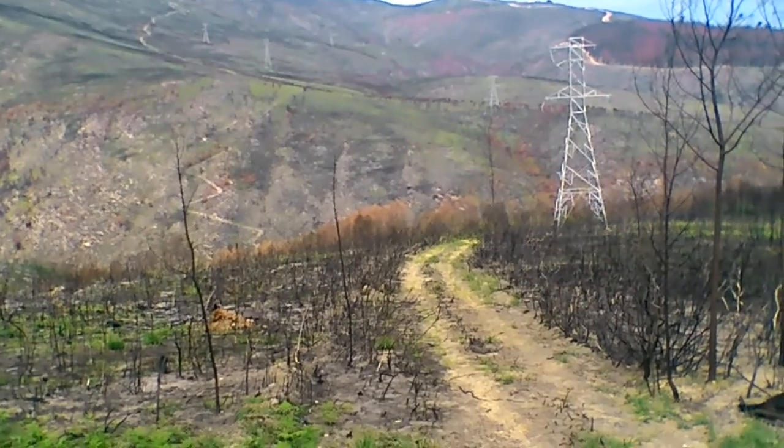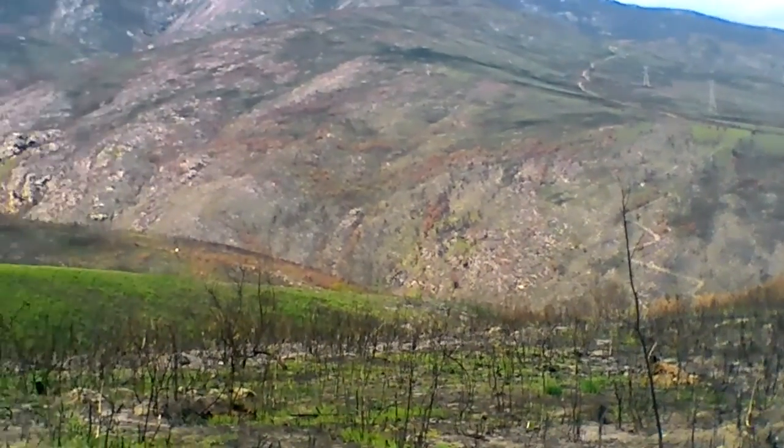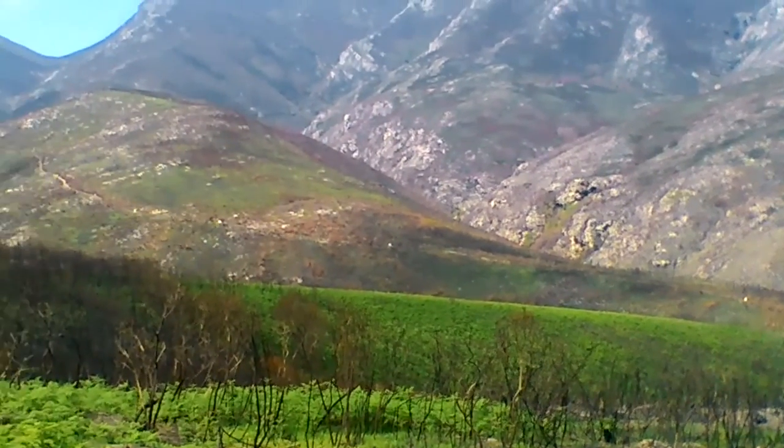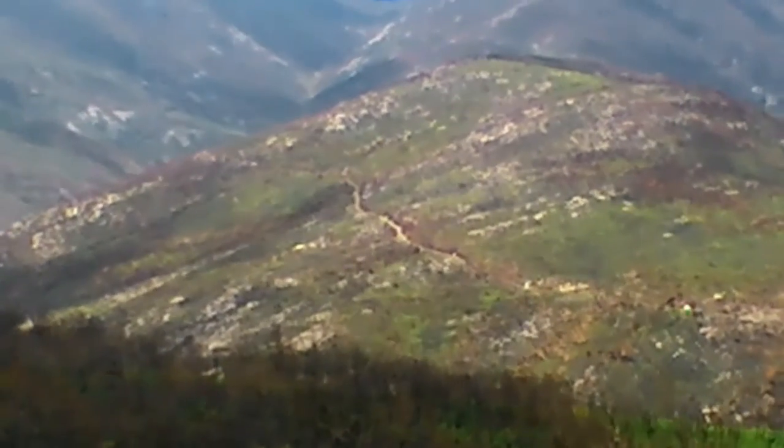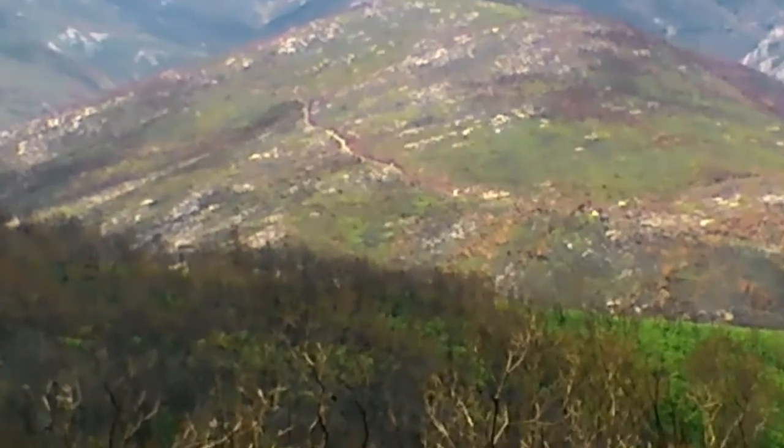I'm not familiar with this path. Apparently, it will go across that hill, according to all I've been told, but we'll have to see when we get there. Okay, here goes.